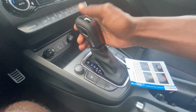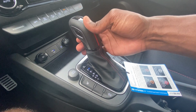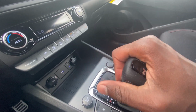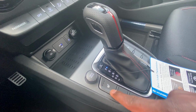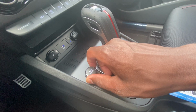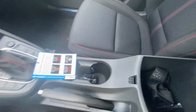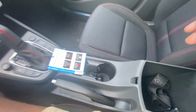And here we have a nice leather wrapped shifter here. This is one of my favorite things about this car. It looks really sporty, and of course you can hit the button back here, reverse, neutral, drive, and then you can shift manually here. And then you get 3-stage heated seats for the driver and passenger. Toggle your auto stop, and then you can go through your drive modes here. So you have your smart, sport, and then your normal. So pretty nice cubby hole space here in the center console.